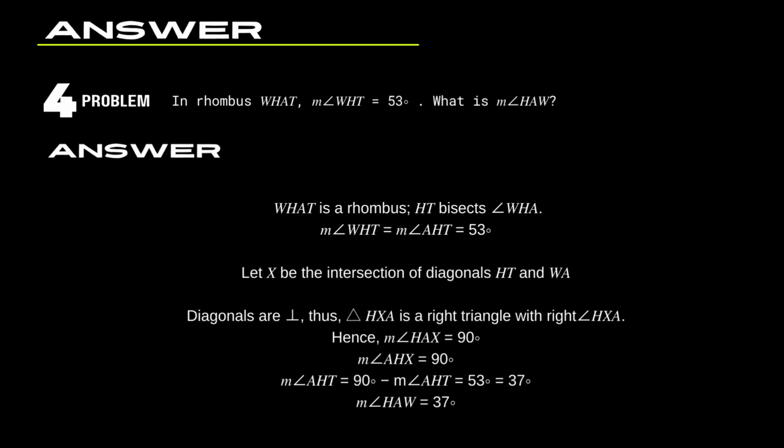We have here a rhombus WHAT, where the measurement of angle WHT is equal to 53 degrees. Then what is the measurement of angle HAW? Okay. Well, there are multiple ways to obtain the measurement of angle HAW, but we will do what I think is faster. So since this is a rhombus, the diagonals must bisect its interior angles. Hence, HT bisects angle WHA. Therefore, the measurement of angle WHT will be equal to the measurement of angle AHT, which is equal to 53 degrees.